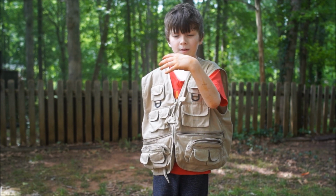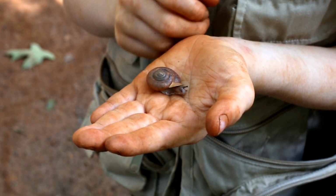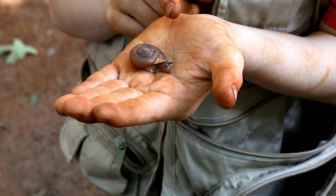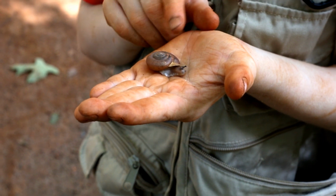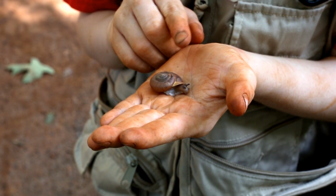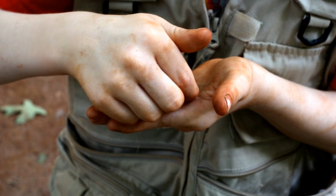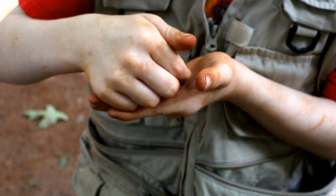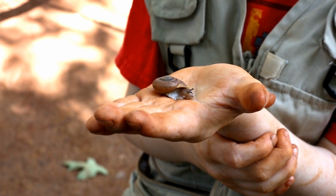So yeah, let's take a closer look. All right, so here he is close up, and I dropped him while we were trying to do this. So yeah, he's kind of coming out now, but as you can see, they are part of the mollusk family, and he looks like he has 4 eyes. You can see one up there and then 2 down there. Those ones at the bottom are actually sensory organs. Snails can't see very well.